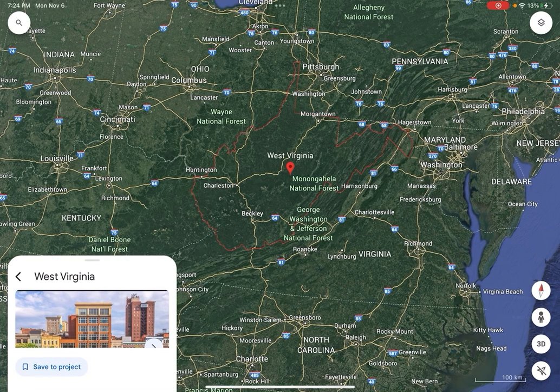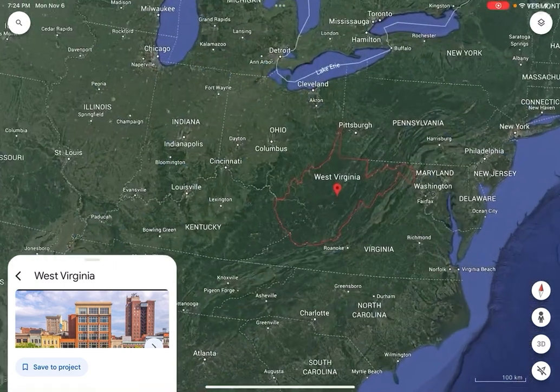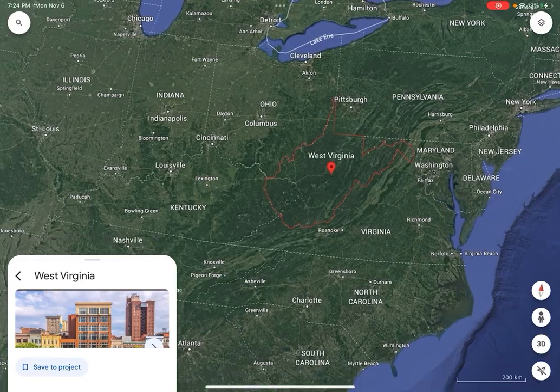Six times bigger than Delaware, and the population is only almost 2 million. And I know 2 million is more than not even 1 million. But what I'm trying to say is West Virginia is kind of big. But when you compare it to Delaware, it's very big.